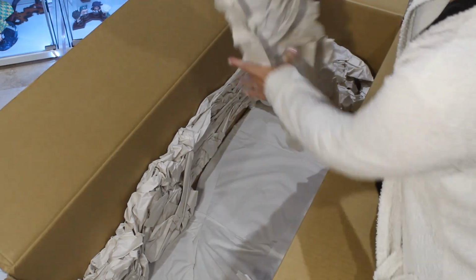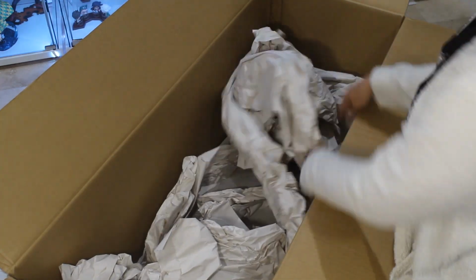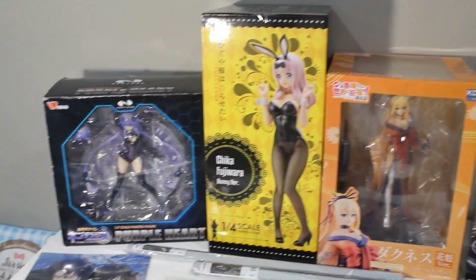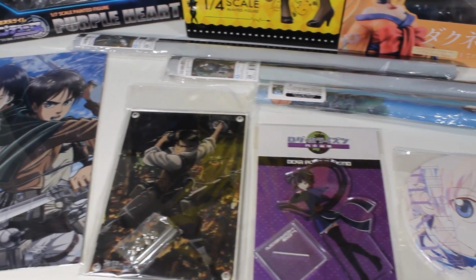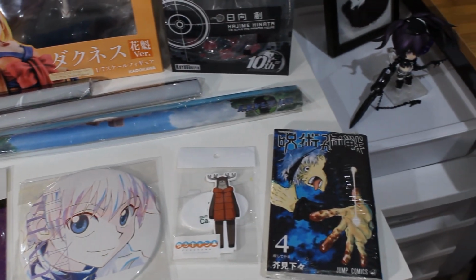Alright, so I'm quickly double checking just to make sure I didn't forget anything, because as you saw there were a lot of items, but nope, we're good to go. Here is a preview of everything that came in that box. Wow, it is a lot of stuff. I might have gone a bit overboard.